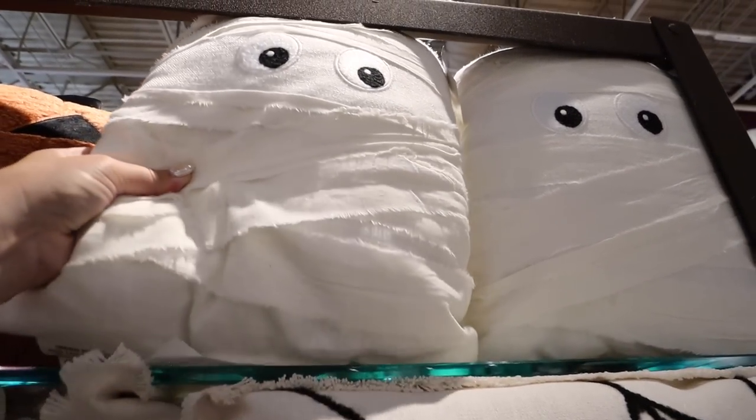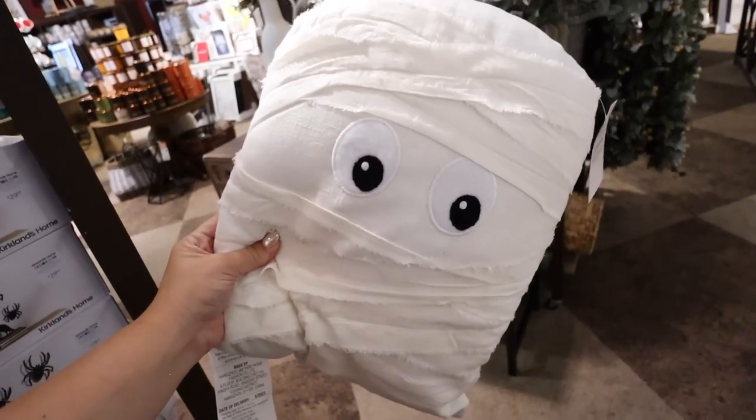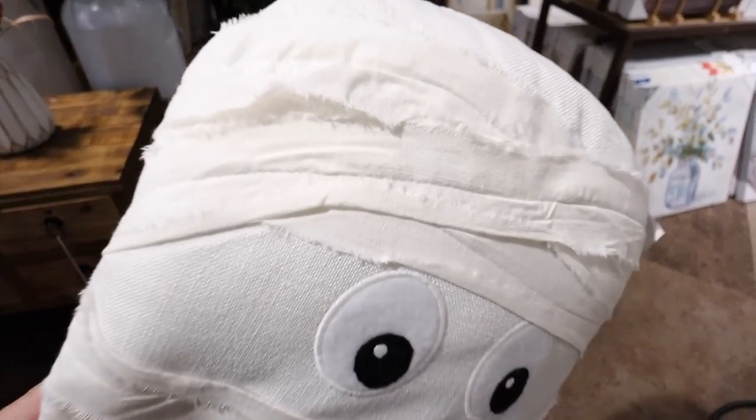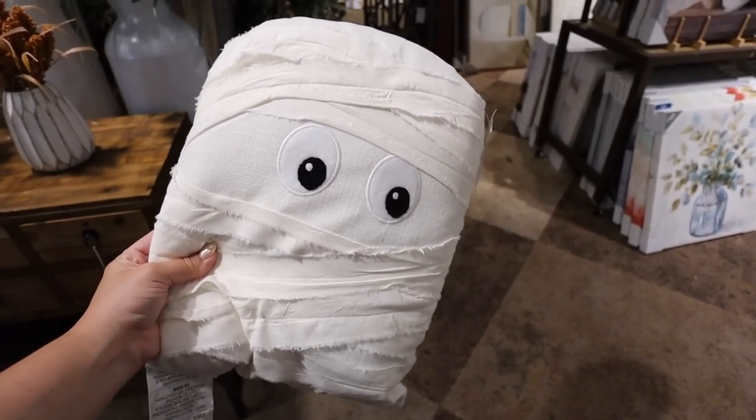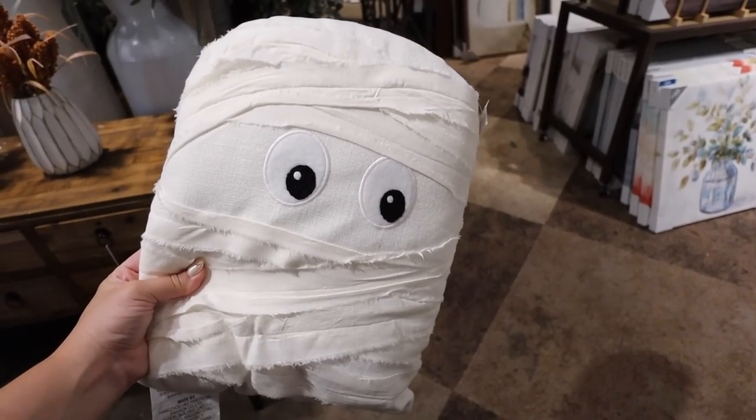My other favorite pillow from this collection is this little mummy. Is this not the cutest thing you've ever seen? It really looks like it's wrapped. It has a ton of detailing. The little eyes are so cute. This one is also $24.99.